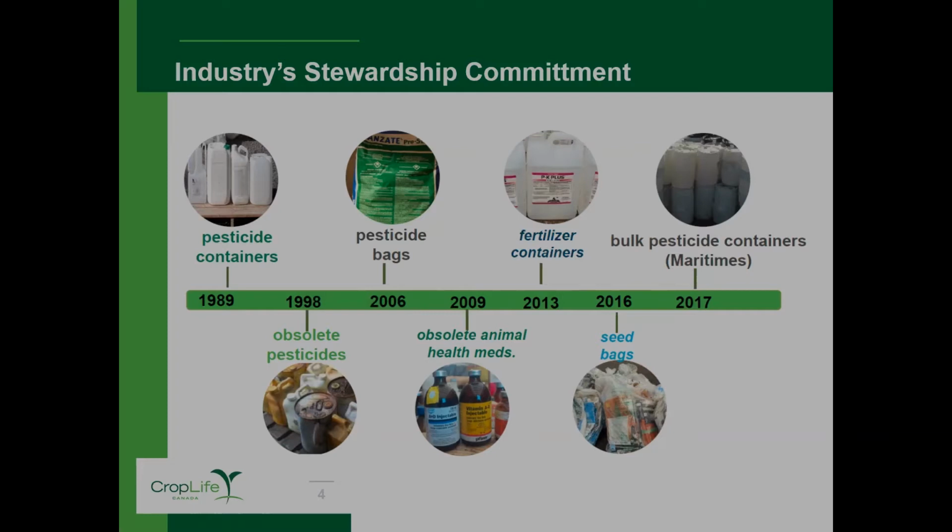Many of these programs first started over the course of decades, in some cases several decades ago. The first empty pesticide container collection programs were delivered nationally starting in the late 80s, and thereafter, obsolete pesticide disposal programs were delivered in the late 90s.